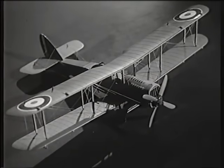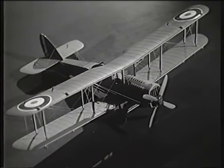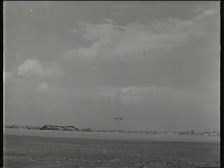The DH-4 was a bomber with fighter speed, and it was the restatement of this principle a quarter of a century later which led to the creation of the fastest aircraft of its day in the world, the Mosquito.